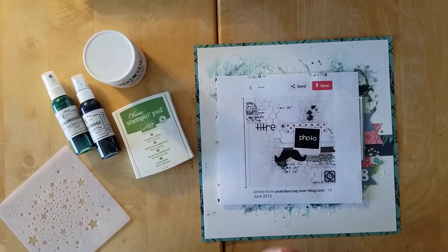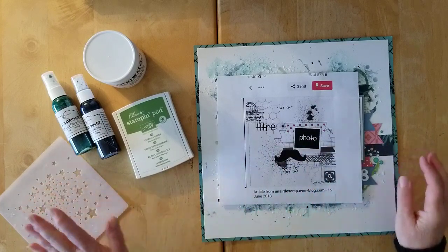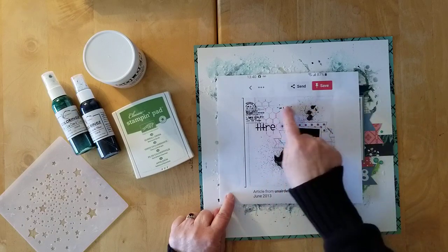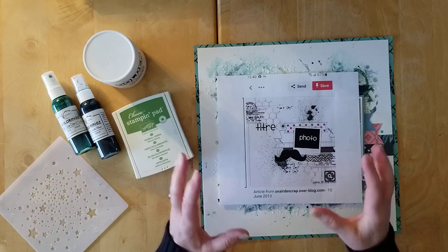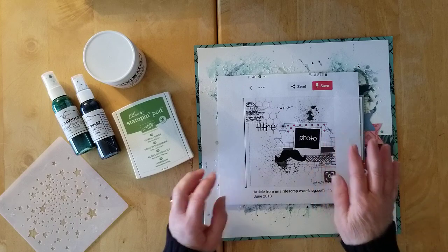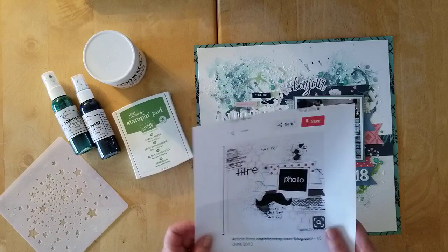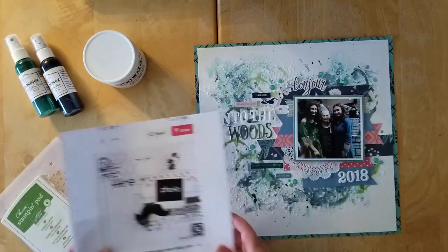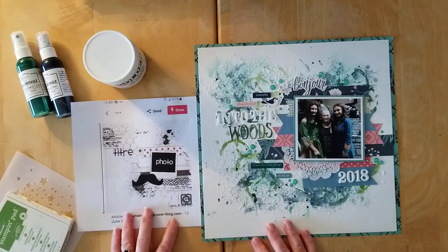Christy chose the most awesome sketches this month. You're going to see there's some mixed media ones, some simple ones, some one photo, multi-photo, really just such a great variety. So to me, this one screamed out quite a heavy mixed media background with lots of different layers. And that is exactly what I did. So let me just push this over to the side so that you can still see the sketch. And this is what I did.